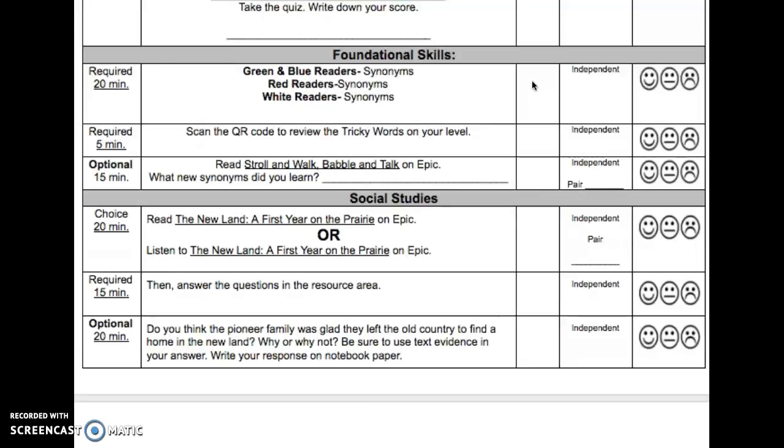Required for 5 minutes, scan the QR code and review the tricky words on your level. Independent. Reflect when you're done.